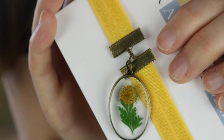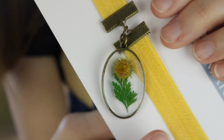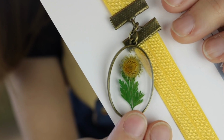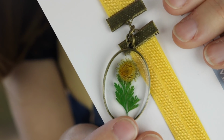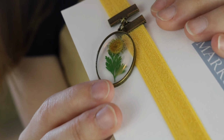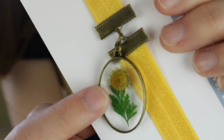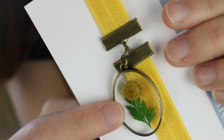And this final one is probably my favorite because y'all know how I feel about botanical things, and this one has a real flower pressed in resin. It is so cute. This is going to be my favorite springtime bookmark that I'm going to use for so many things. This is a real little flower. It's so pretty. I love it.